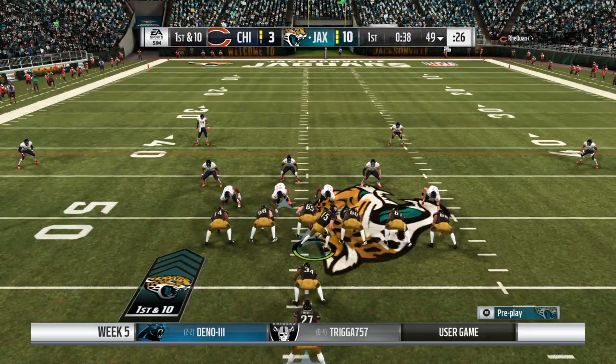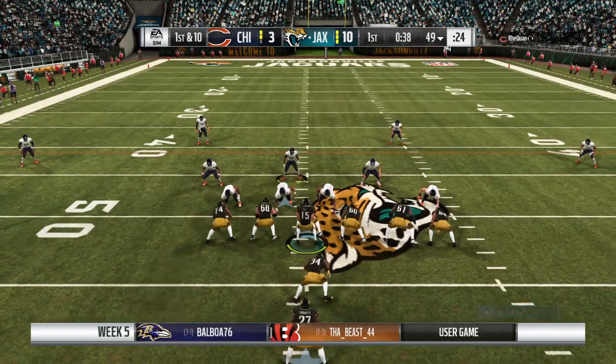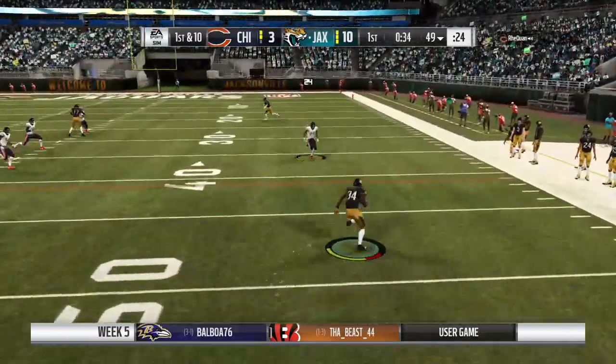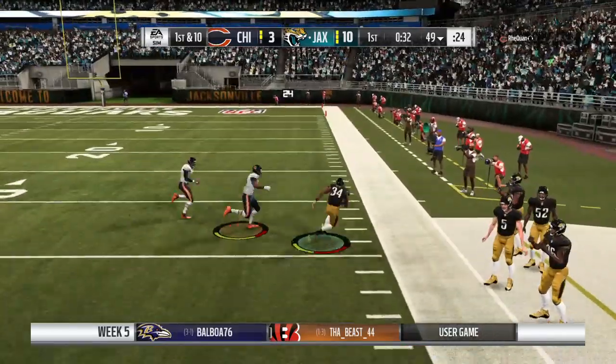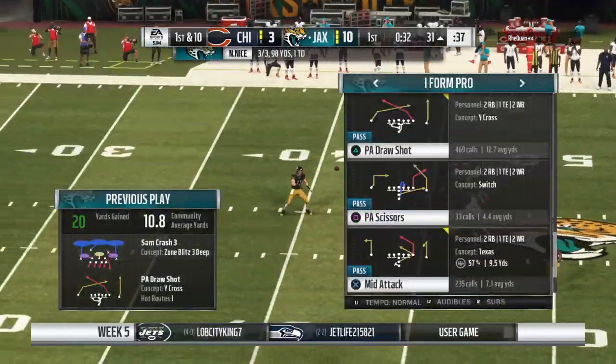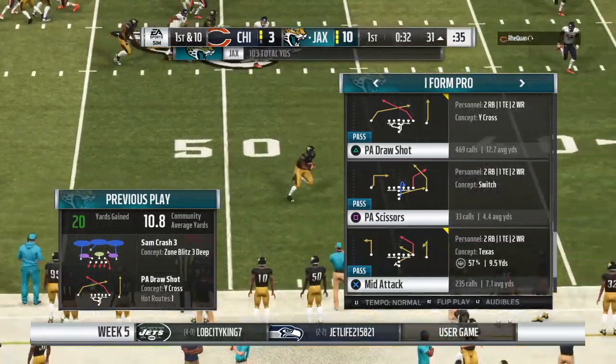Watch it now, Barney. He'll drop to throw. He dumps it to Hyde. Room to run inside the 40. Great way to start the drive. 20 big ones and a 1st down. Nice little nifty play for him there.